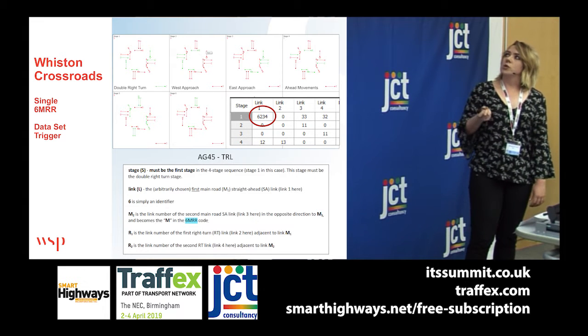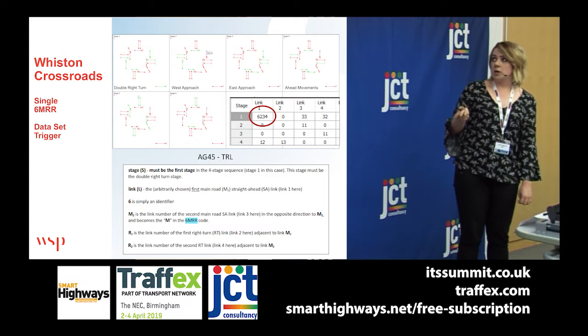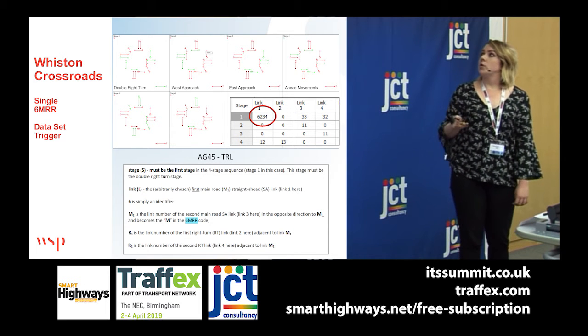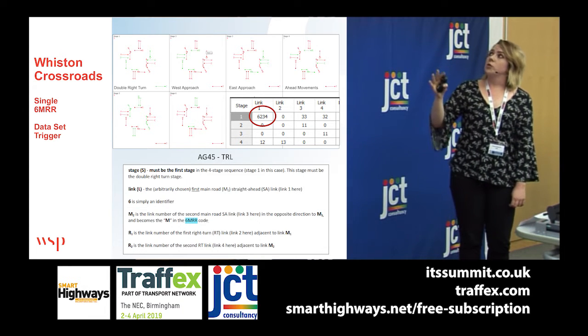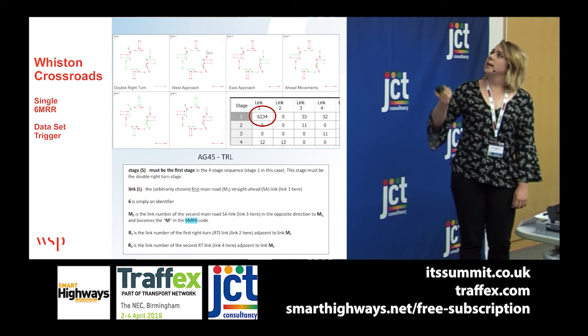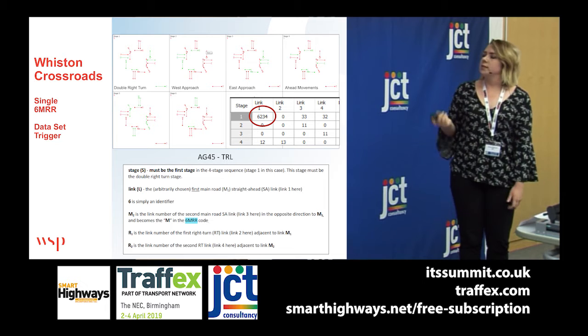This slide shows us the junction staging and how the 6MRR code has been used according to the AG45 guidance. In this case, the code is 6234, and it's only used for the first four stages. The first one is the double right turn. You've got the eastbound only, westbound only, and then the ahead movements only together.